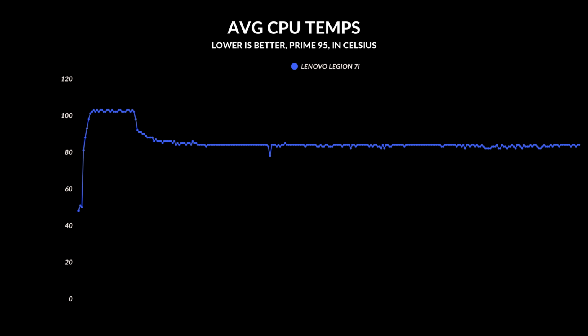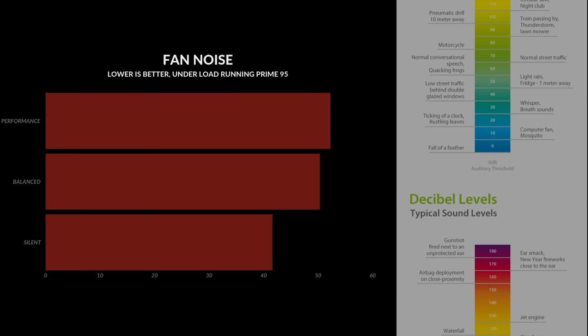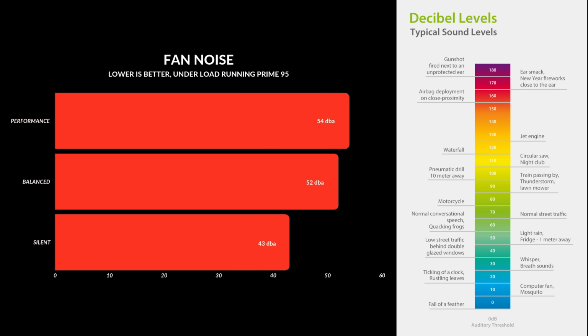Now, the thermals are surprisingly decent on this laptop. The CPU can spike up to 100 degrees Celsius, but it does settle around 84 to 85 under sustained load. Surface temps don't get uncomfortably hot either, which is great. And fan noise is reasonable. It never hits 60 decibels for me. The only gripe is their quiet mode. 43 to 44 isn't exactly quiet. It's still audible. I would have loved to see this thing go under 40, but obviously if you want to do some custom fan tuning, you can totally do that.